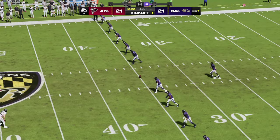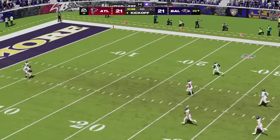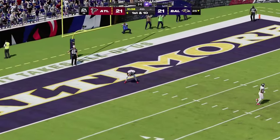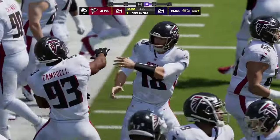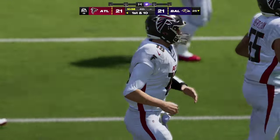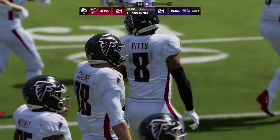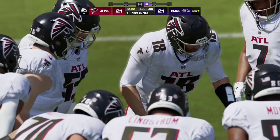Now this one setting up for a great finish. All tied in the fourth as the kick's away. And Patterson will not return it. It comes out to the 25. Here comes the Atlanta offense now ready to take over here. Well, they just gave up the score to tie it. That's the bad news. The good news, plenty of time in this fourth quarter to try to grab that lead back.